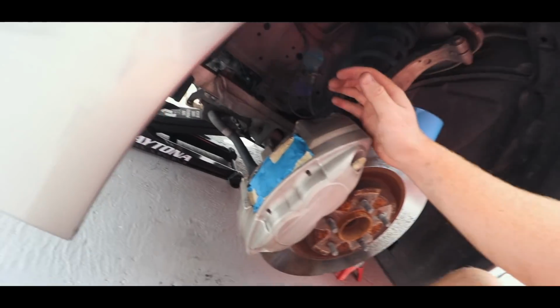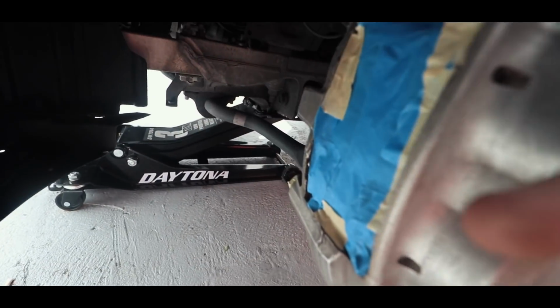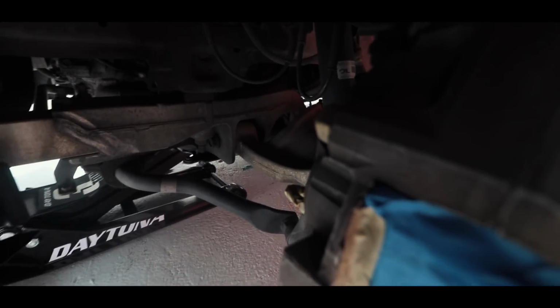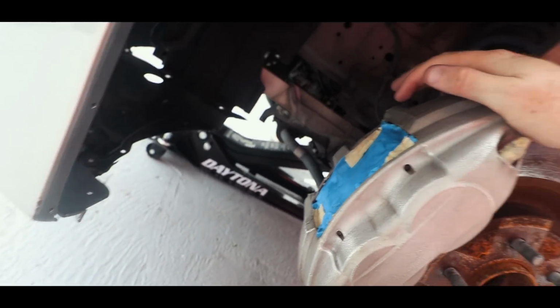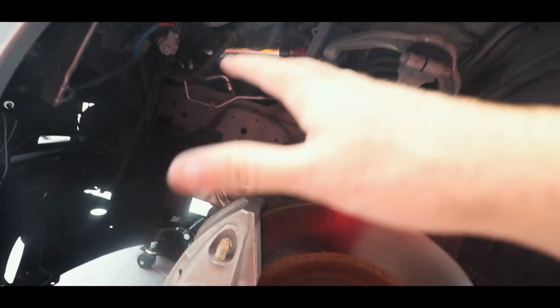So like 30 minutes later, this is everything that I masked off. As you can see, I masked this off, which is where the brake pads go. I masked off the bolts back here as well as the brake line, just so it doesn't look weird being painted all red. But now we're ready to mask everything off.